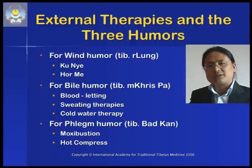So here we see kunye is mentioned as the number 1 external therapy, and the reason is that the wind humor is very important. Wind element is actually the second element. First is the space, and second is the wind. That is the motion energy, the movement energy, and it is a neutral energy. So we believe that all kinds of imbalances of the energy, or imbalances of the physical body or mental imbalances, originate from the wind humor. Therefore, to balance or to prevent wind humor disorders is very fundamental. And that's why kunye is one of the best therapies for pacifying this wind humor energy, and therefore we could say kunye is very useful for preventing all kinds of imbalances.